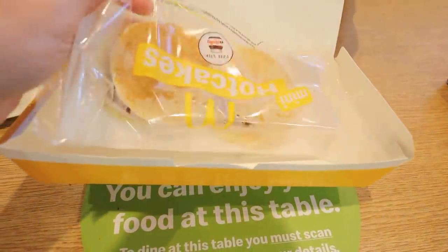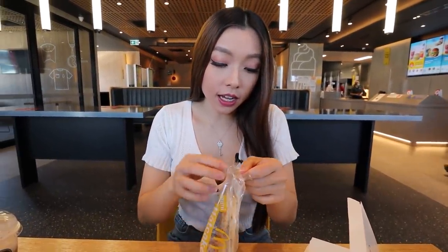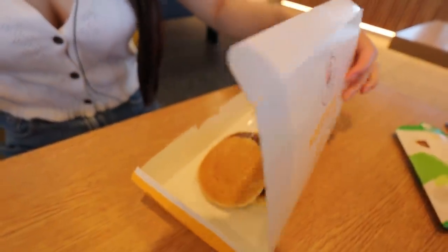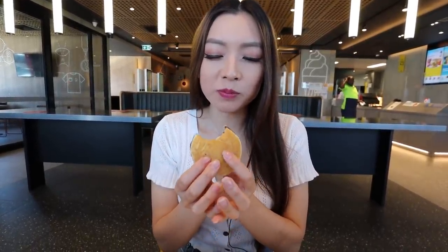Oh, what? Oh, wow. Okay, I didn't expect this. Microwave. Love it. I usually get the normal hot cakes with butter and maple syrup, and they are delicious. So this is really interesting. Oh, they're so cute. They're the cutest. They're mini though. Mini hotcakes. Cheers. It's good. It just tastes like Nutella.